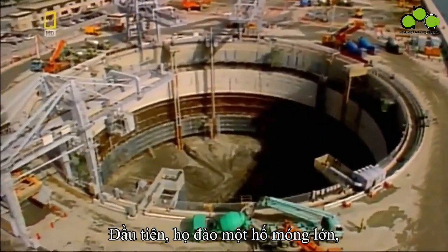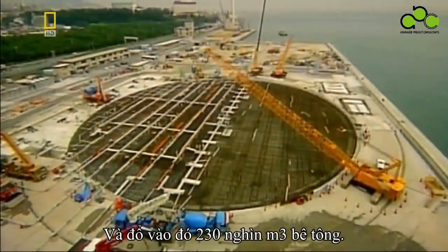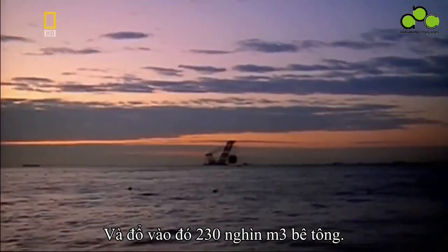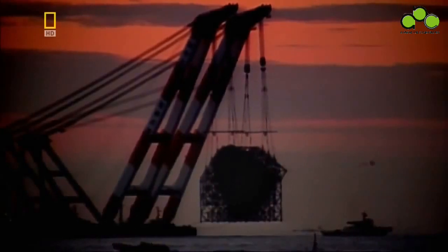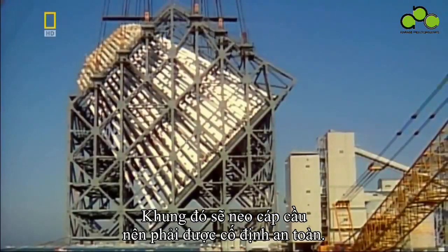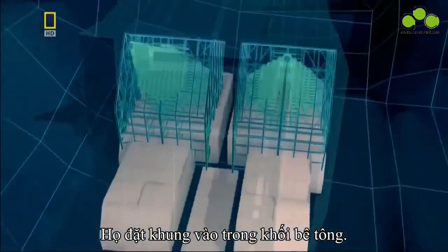First, they dig a hole for the foundations, a very, very big hole, and fill it with over 230,000 cubic meters of concrete. Next, they ship in mammoth metal frames. These frames will anchor the bridge cables and must be firmly secured. So they set the frames in concrete.